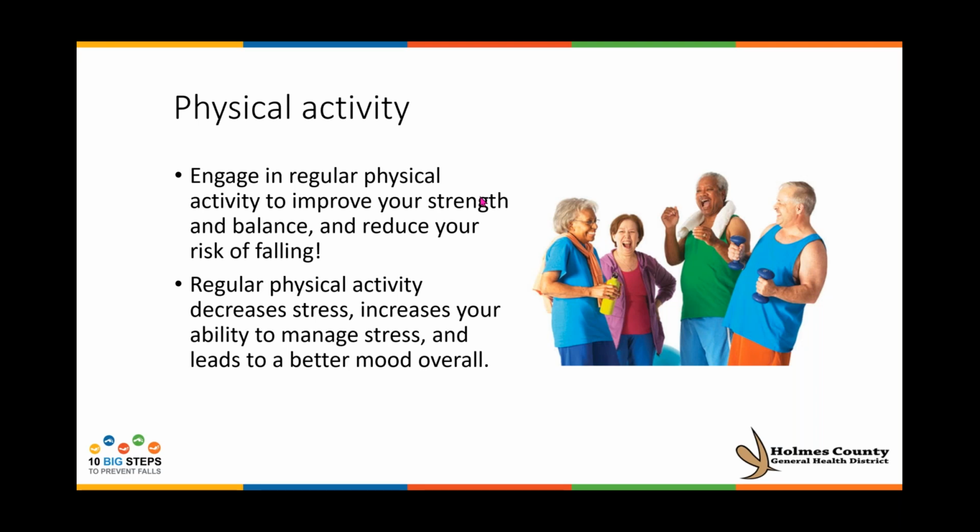And finally, when we do something active, we can improve our mood as well. And during this pandemic, we know mental health issues have become more apparent because of social isolation, and there's at times loneliness, and we may just feel left out of life. And so if we become physically active, especially during this time, it can improve that mood as well. And that is so very important.